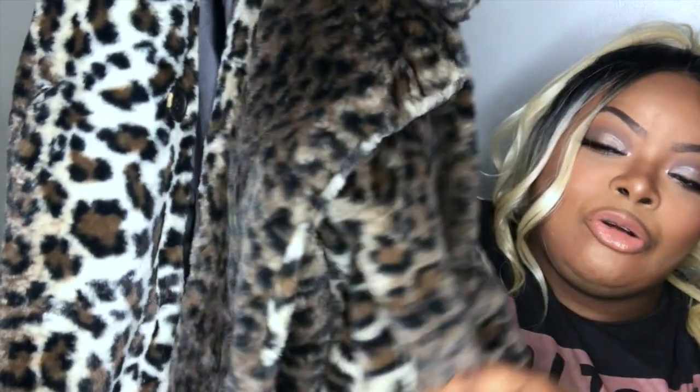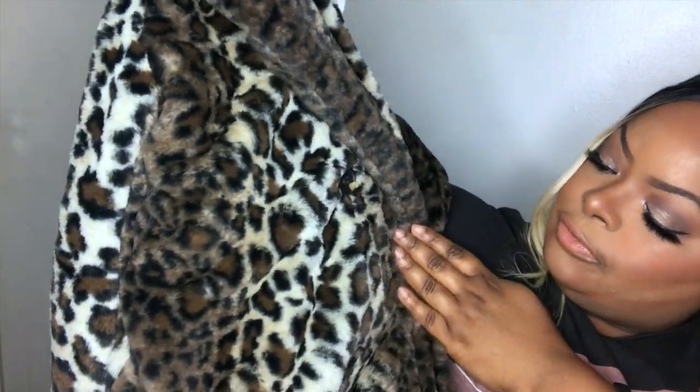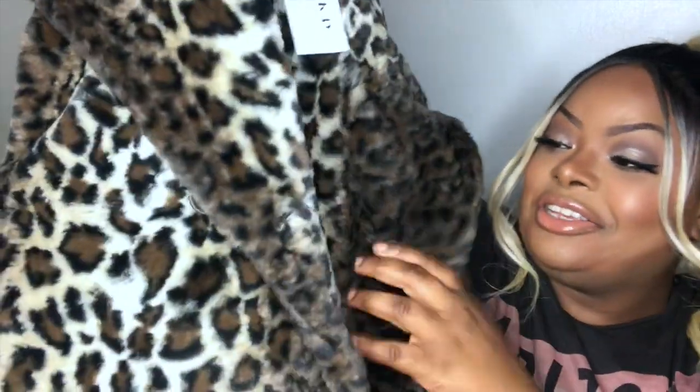It's got the normal big lapel feature detail, and then you've got your buttons that do up in the front. So it's 4 buttons, or was it 2? It's 4 buttons, sorry, excuse me. So it's one of those double breasted coats, so you just do it up like that.